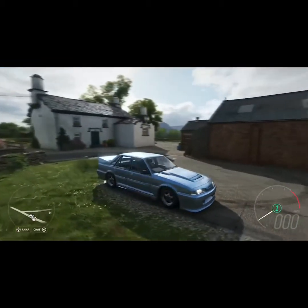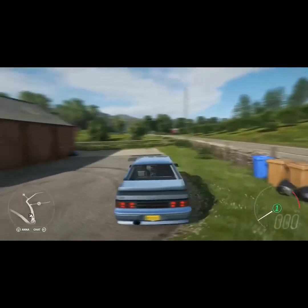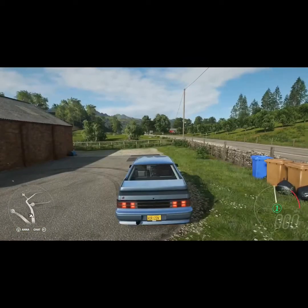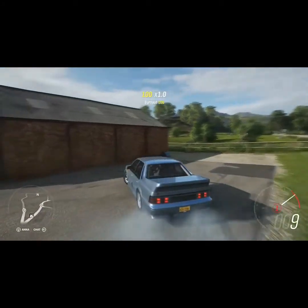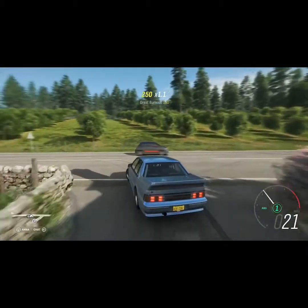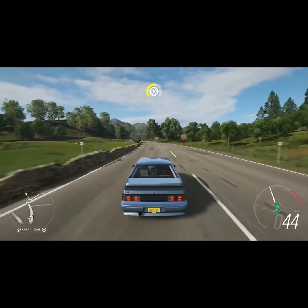All right, so first up, this is the Holden Commodore Group A SV. It's a 1988 Holden. This was built by Holden at the formation of the HSV mark, which is Holden Special Vehicles, and it was intended to compete with the BMW M Series and the Mercedes AMG Series at that time in the touring cars. It did okay.